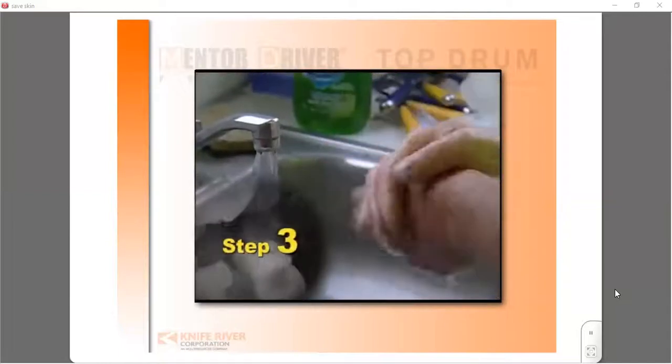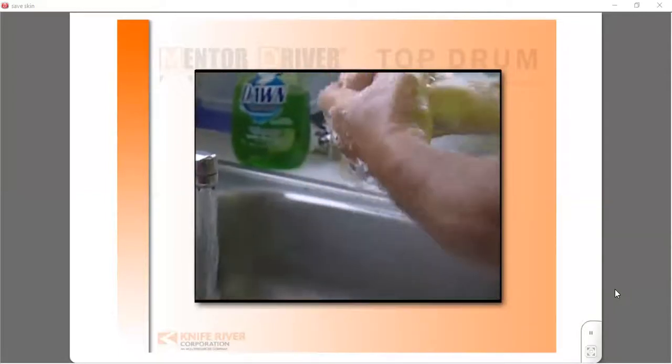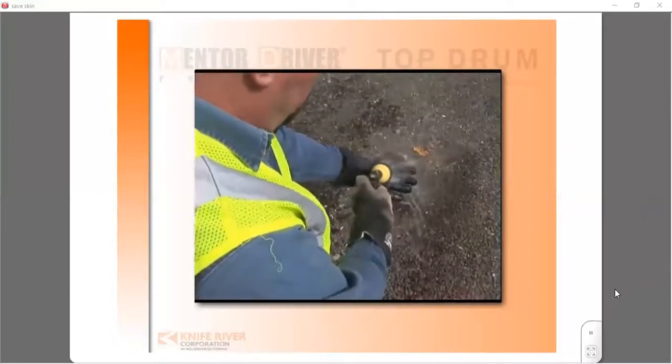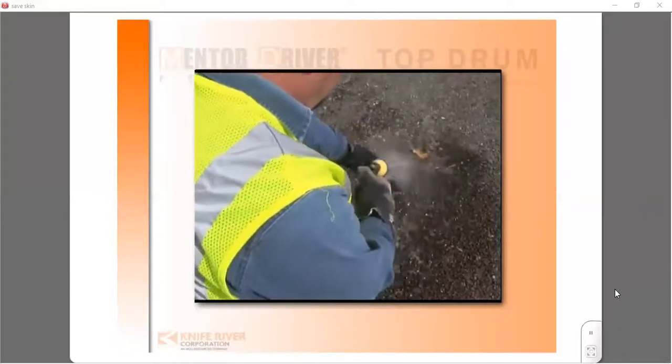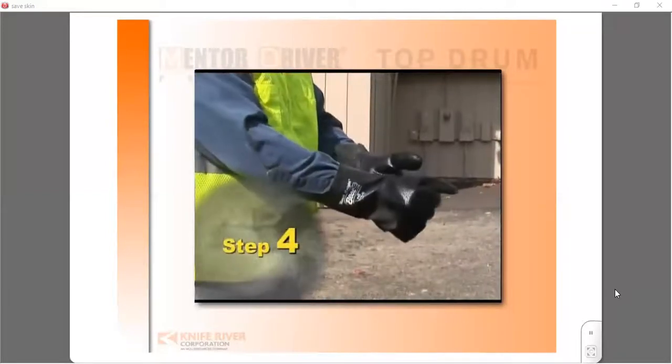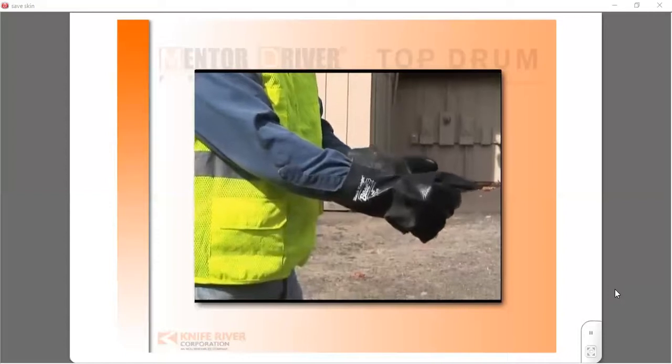Step 3 is if you remove your gloves during work, wash before putting them back on. Before removing your gloves, clean off the outsides following the manufacturer's recommendations. Perform step 4 by removing gloves. Loosen them on both hands.